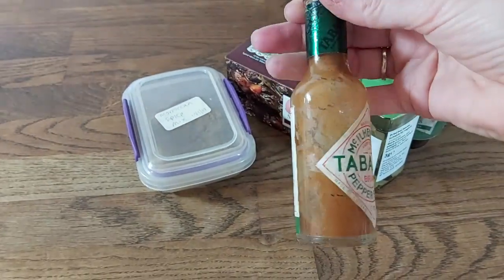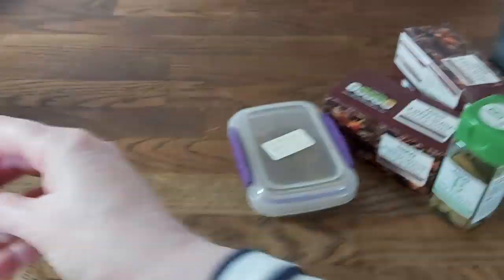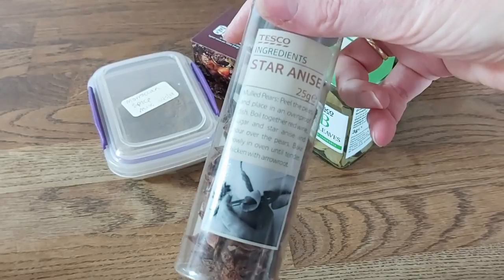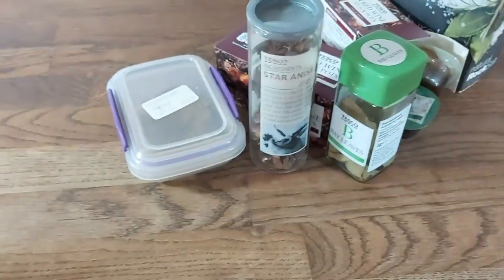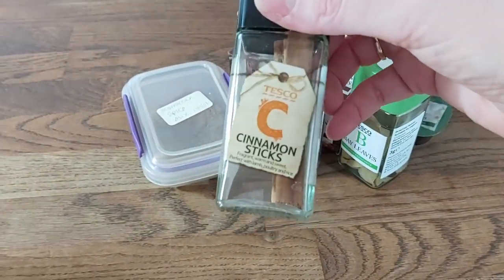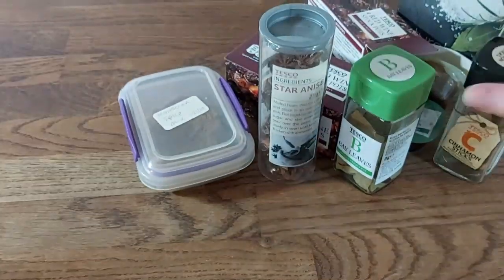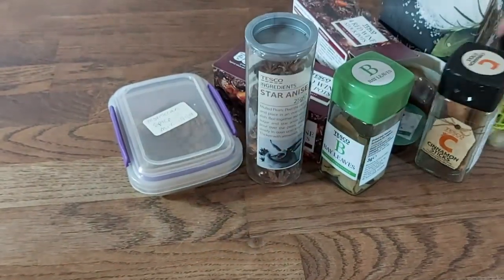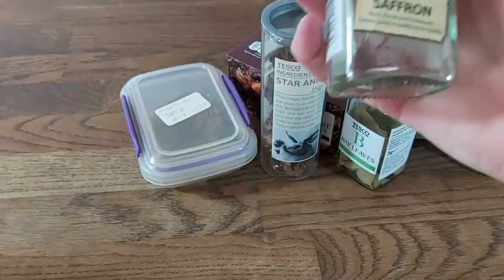Some Tabasco, which as you can see is nearly finished, so I'm going to put that to one side and not put that back in. And then some star anise. These keep for ages, and I use this for my Chinese beef curry, which I'll label below. And then some cinnamon sticks and some kaffir lime leaves. I just can't get the fresh ones where we live.